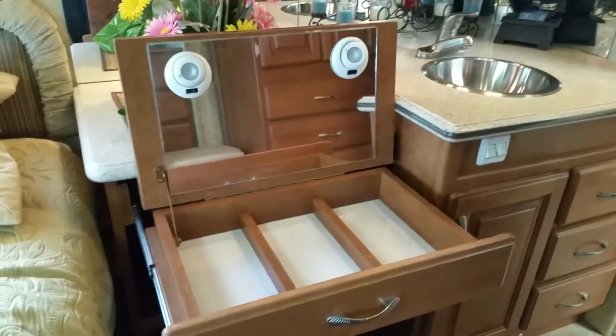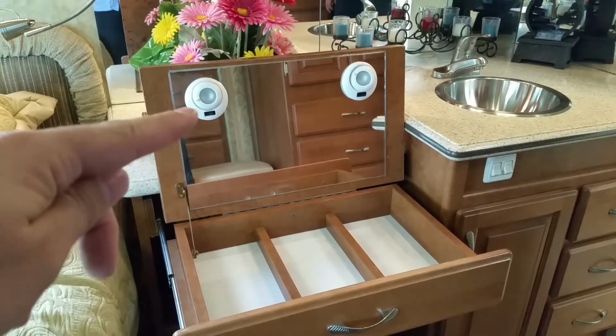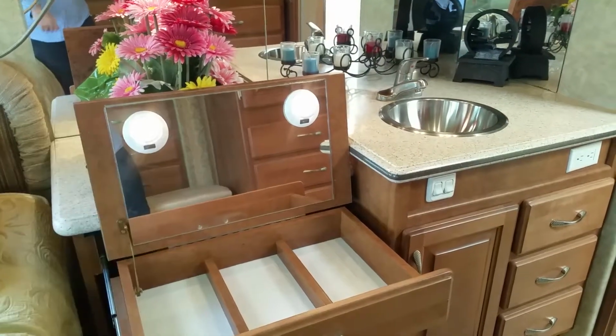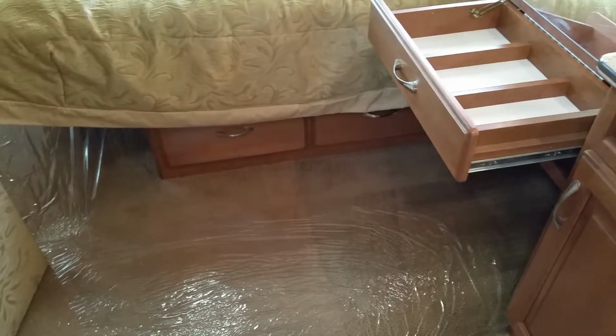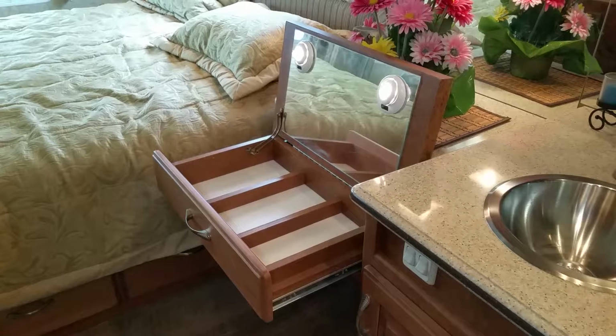Here's your makeup stand, and let me see if I can get these lights to turn on. Okay, turn on. There we go. Now let's see if I can get this one to turn on. Turn on. There we go. There you go. You have your makeup stand with your lights for the ladies. This is actually a hamper, but it also can be moved over here and made for a seat, and then you can sit down and work on your makeup there.